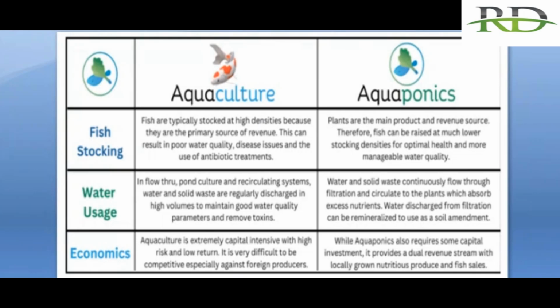But in the case of aquaponics, we have two components. The first one is the plant, the second is fish. So there is less risk, and since horticulture or agriculture is the primary focus, there is very little risk inside aquaponics.